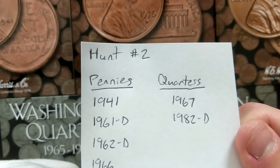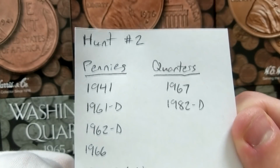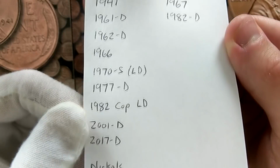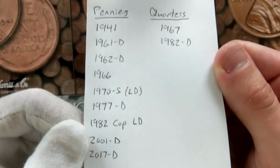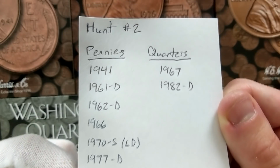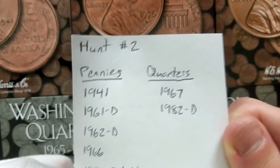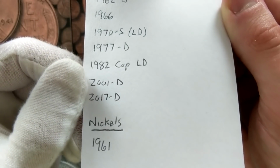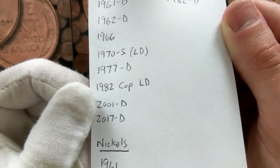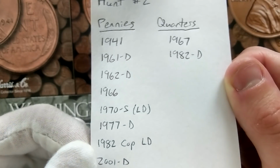So just in case you're the kind of person that likes to see the numbers written out, this is everything that I found in today's hunt. I've been keeping track of it by hand like this, and I'll probably be putting this into a spreadsheet and making a post on my website so that you guys can track along exactly what I'm finding and see it all laid out there as well. Hopefully that will help you guys visualize exactly how I'm doing and progressing in these collections as I go along on these hunts.